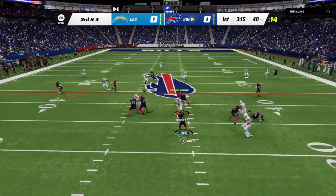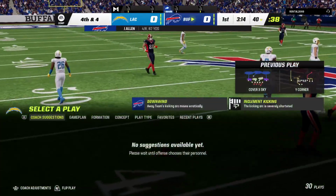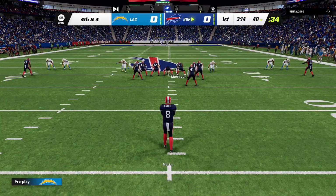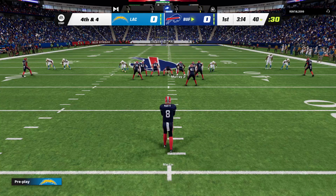Here's Allen. Yeah, that one's going to be knocked away and incomplete. Well, they've moved the ball okay here in these first 2 drives, but this one's going to, again, amount to nothing. They've got to start dialing up some plays that allow them to finish drives with points.